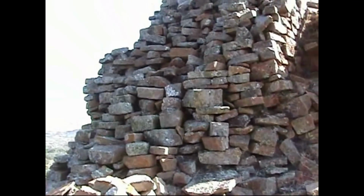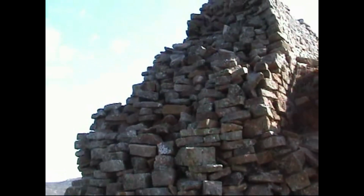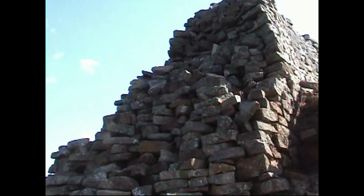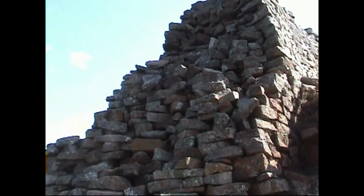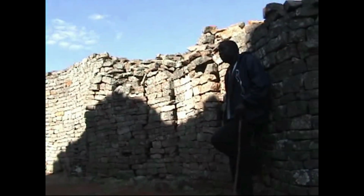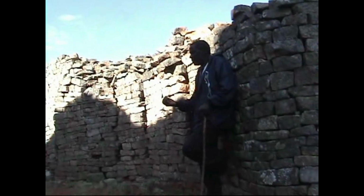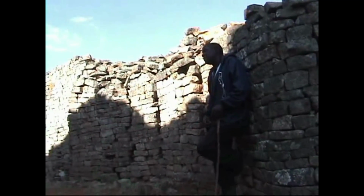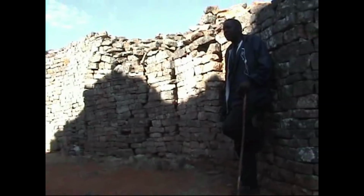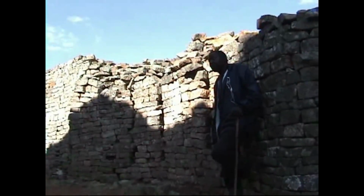There's a cross section of the wall of Great Zimbabwe, all done without mortar. This enclosure was occupied by the herbalist, or medicine man, who used to help the king when the king got sick.